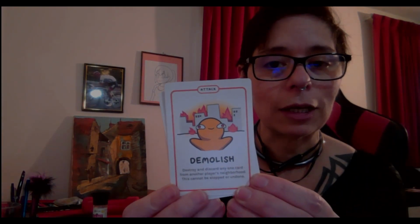Sometimes you get a petty neighbor who basically attacks by destroying and discarding some of your cards from your neighborhood. Demolish, where they ruin a piece of your property. And of course, then they can do things like make you discard a card or skip your turn, all that little stuff. Did I show you this one? Oh yeah. So also there's a nosy neighbor. So when you play the nosy neighbor card, you take a card from someone else's hand and add it to your own, so that maybe you luck out and get something fun.